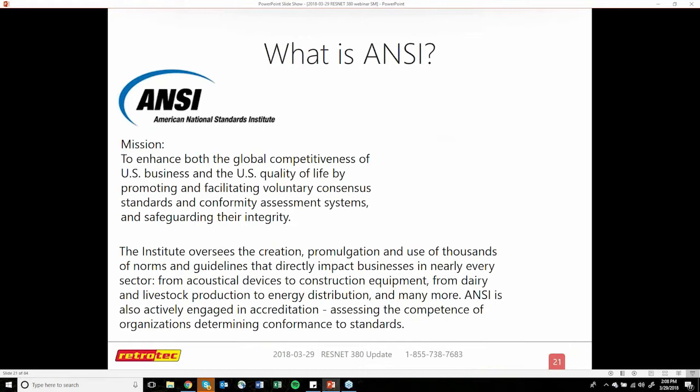And so let's talk about ANSI too. You've heard of this ResNet ANSI standard. Well, ANSI is the American National Standards Institute. They work across a variety of industries. They focus mainly on creating and governing standards. So they sound like they may not be the most fun to talk to at a party, but this is what they do. And it's good for ResNet to partner with them because it really increases the legitimacy of their standard.